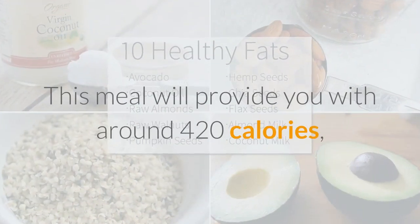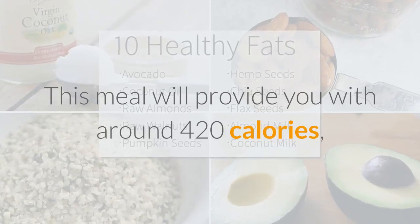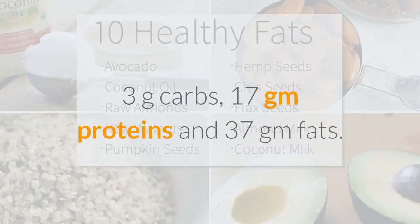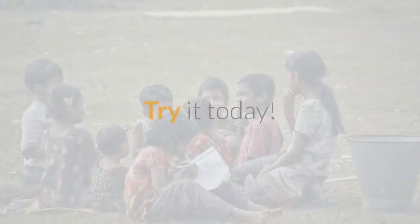This meal will provide you with around 420 calories, 3 grams carbs, 17 gm proteins and 37 gm fats. Try it today.